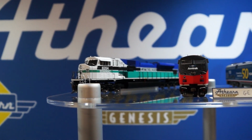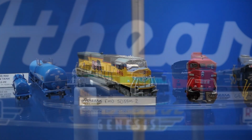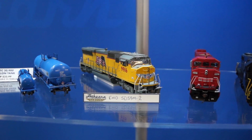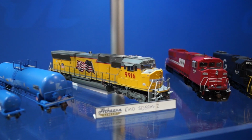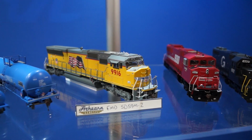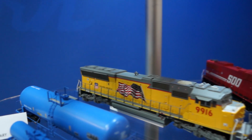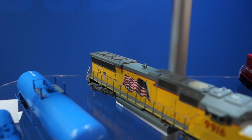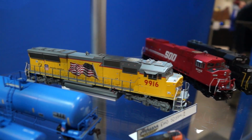Looks pretty good. This one's really nice. I like this one. It's the SD59M-2. Detail's incredible on this one. It's got the flared radiator in the back. Really nice.